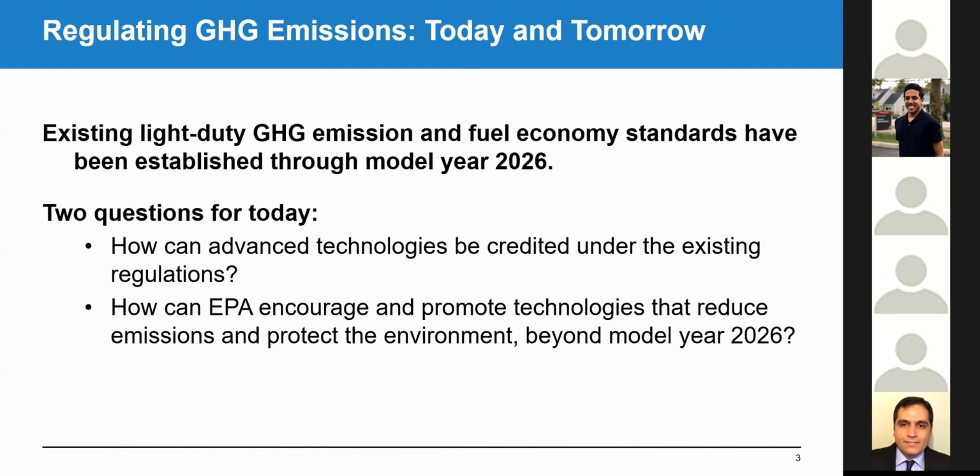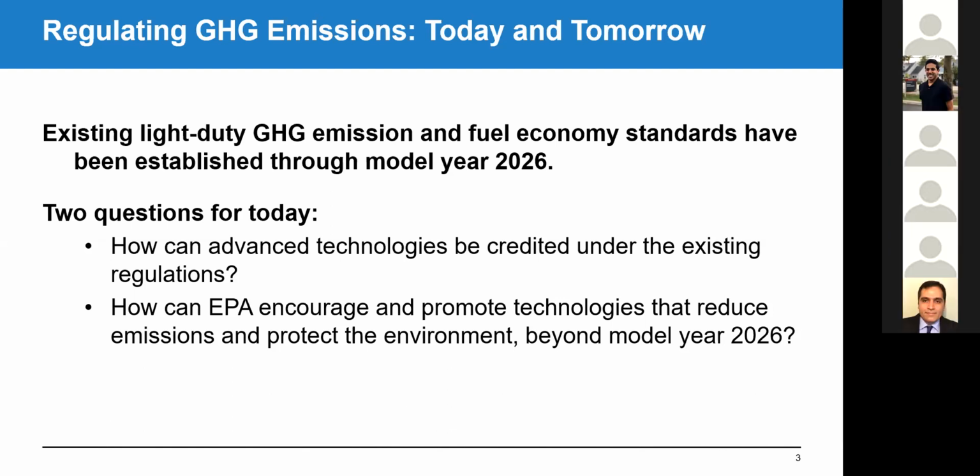In the automotive world, model year 2026 is not all that far away, really. And I think this is something we're certainly thinking about at the EPA. I know many of you are as well. And certainly the conversation that we want to have with many of you is not just how do we fit some of these technologies into the existing regulations, which, as Anna alluded to, is difficult, but also how do we think about building a better regulation beyond 2026 that can better account for some of the new technologies, the new business models that are really taking place in this industry. So just keep that in the back of your mind while I'm talking about the existing regulations.